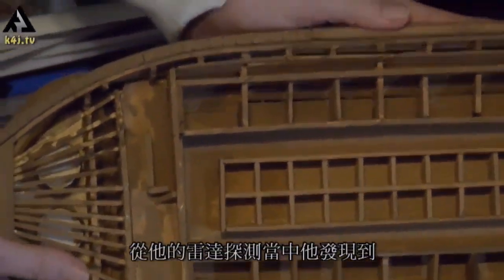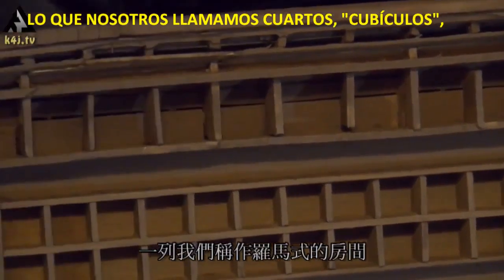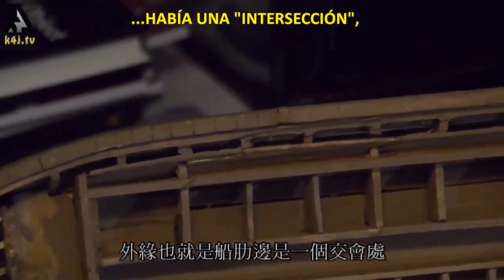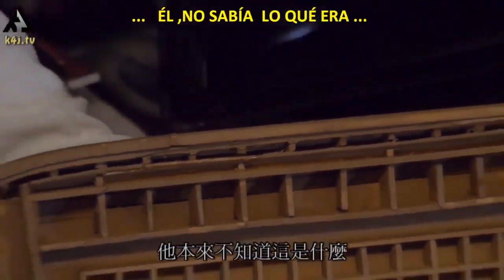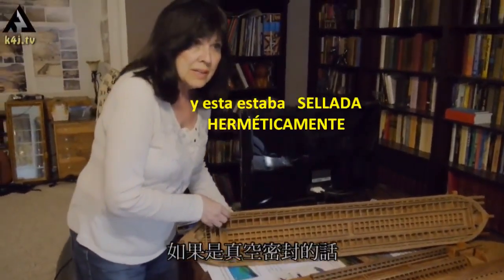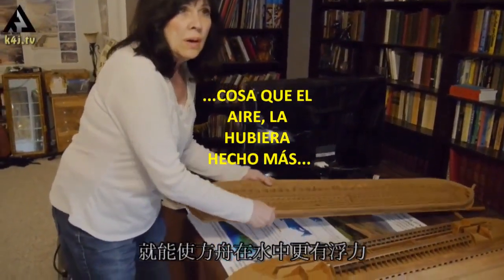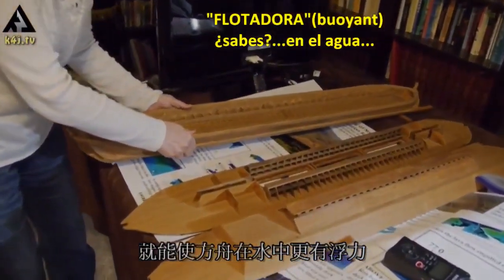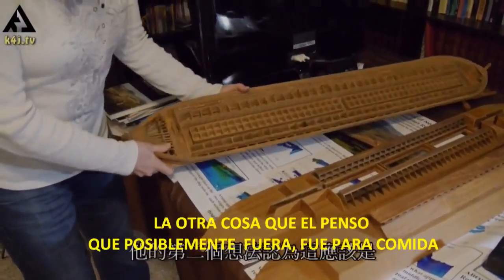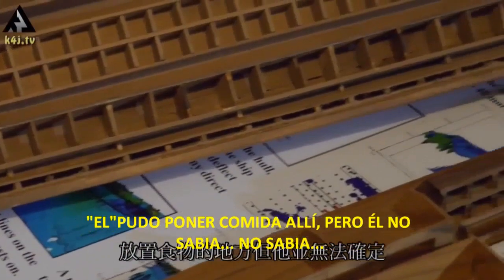He found out from his radar that between these rooms here, well, we'll call them rooms, cubicles, and the outer portion of where the ribs were, was an intersection that he didn't know what it was. He thought maybe it was a flotation collar. If it was airtight and sealed, then the air inside would have made it more buoyant in the water. The other thing he thought it could possibly be was for food. He could have put food down in there, but he didn't know.